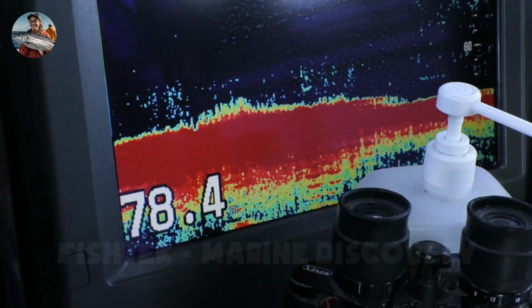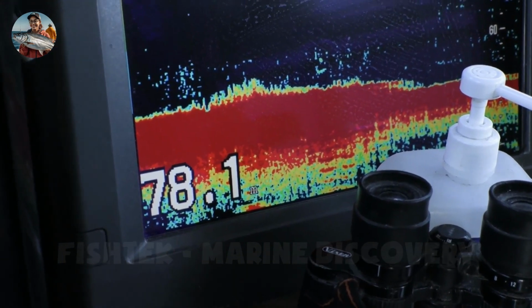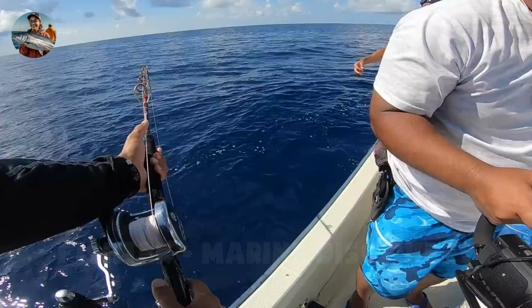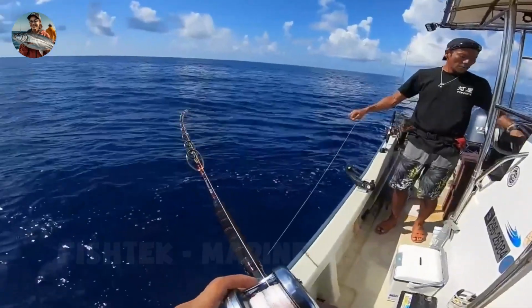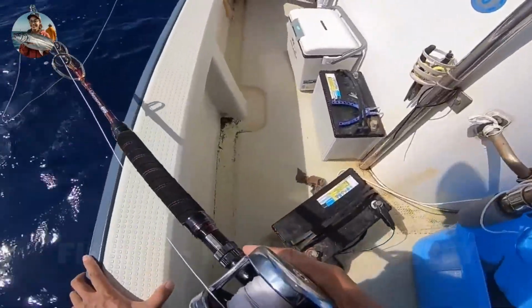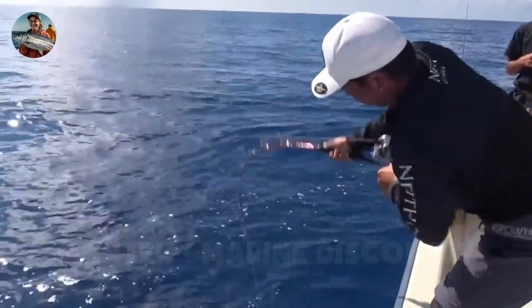Grouper fishing isn't just about dropping bait and waiting. Fishermen often use fish finding devices or GPS to locate seabed structures where groupers hide. Once they find the spot, they drop live bait or cut bait near the bottom and slowly reel it in to attract the fish.